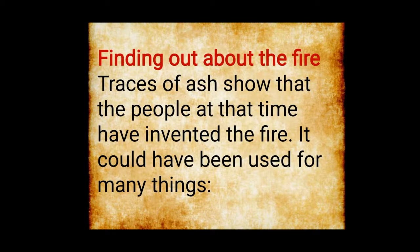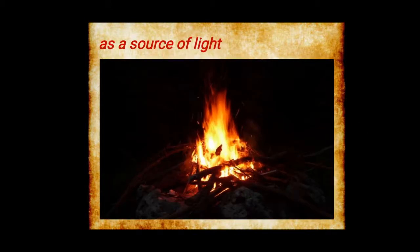Fire, you all know fire, right? Yes, children? So traces of ash show that the people at that time had invented fire. During this ancient period, the people discovered fire. For what purpose did they use fire? Do you have any guesses? No? So let's see. First, as a source of light.